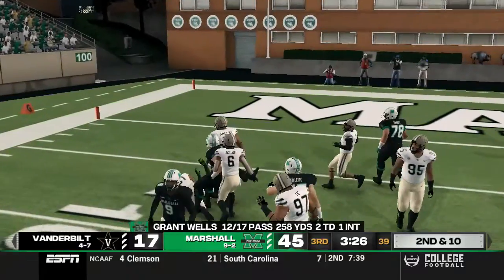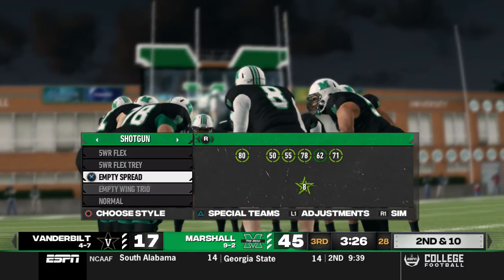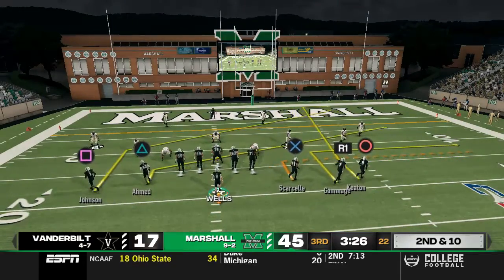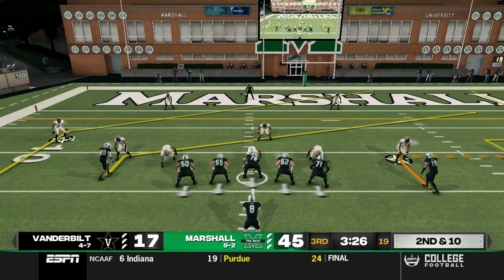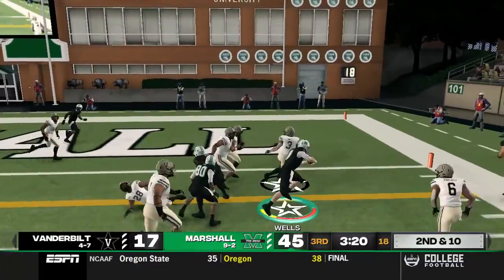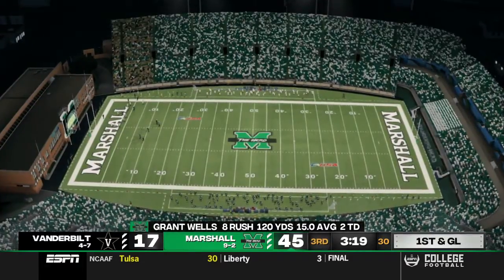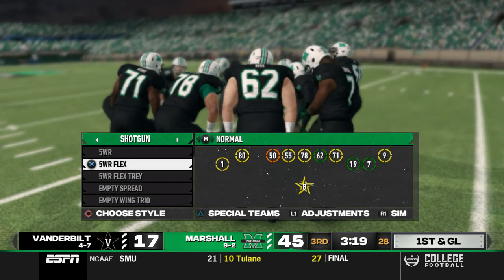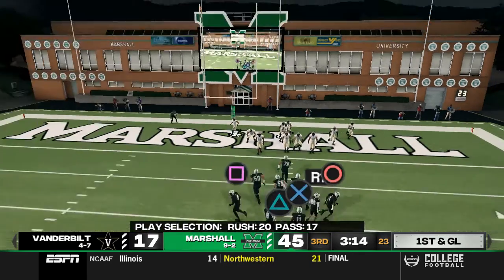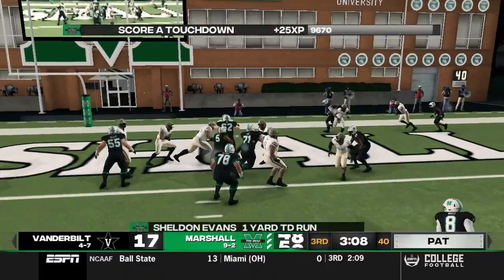Pass out to the tight end, but it's incomplete. Second down, 10 to go. Ball on the 13. They come out in a five wide set. He's on the run. Quarterback's going to run it, and he's got room to work. What a play to set him up with a first and goal. It's first down. They've got four cracks at it inside the five. It's first and goal. Touchdown, Marshall.